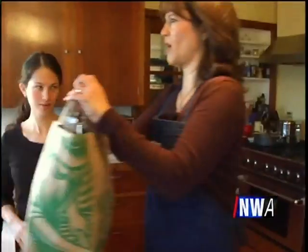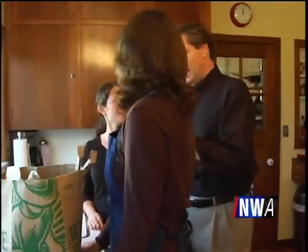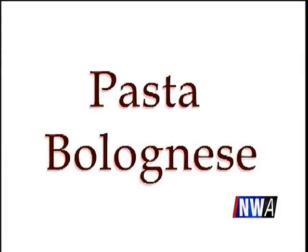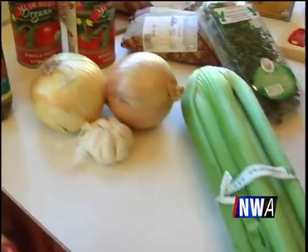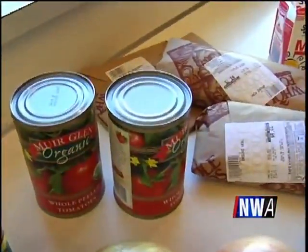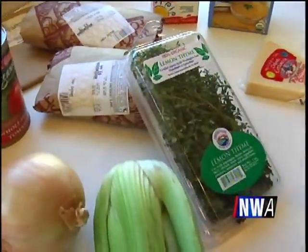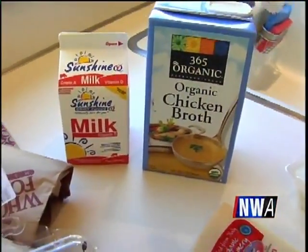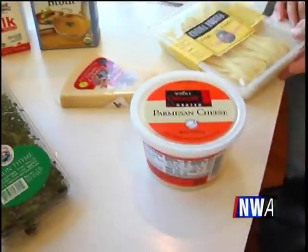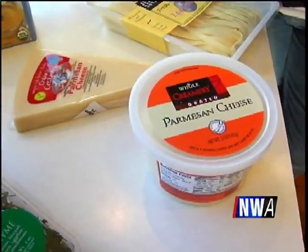Okay. Great. Beautiful. Oh my God, look at this view. It's been a really nice day. So what are we gonna cook? How does this work? Today we're going to cook pasta bolognese. For the bolognese sauce, we start with extra virgin olive oil. We've got some onions, garlic, celery, and tomatoes. Different meats add more flavor dynamic. We have veal, pork, pancetta, and some milk, which is classic in a bolognese. You always have to have a little bit of dairy, and some chicken broth. For the pasta, we brought some egg fettuccine. And to go on top, a little Parmesan cheese.